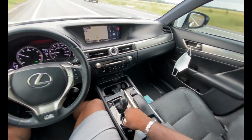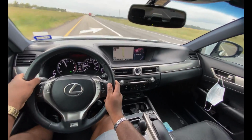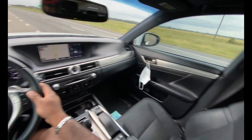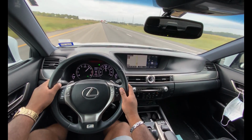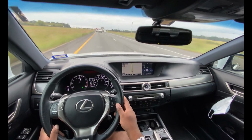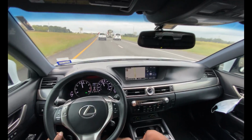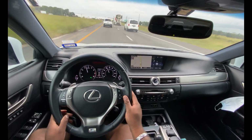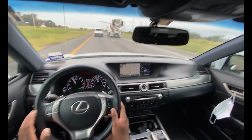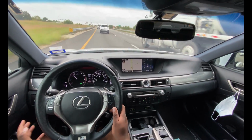All right, so now we're gonna be in Sport Plus, and I'm gonna use the paddle shifters here myself, second gear. Oh my goodness. For 306 horsepower, this thing gets up and goes like nothing, and it's unbelievably smooth and just crazy responsive. I'm sorry I keep repeating myself, but this is the best way I can really describe this car: it is everything.